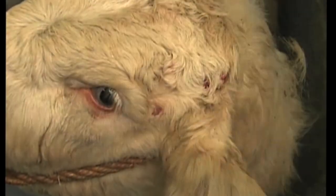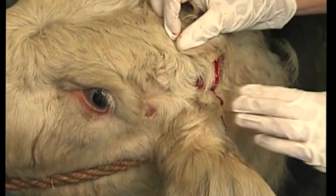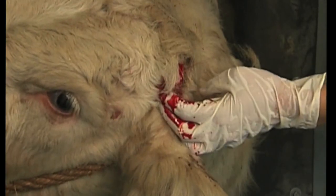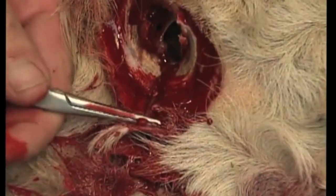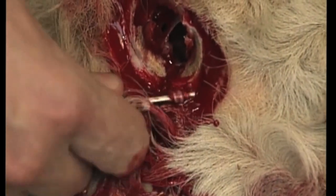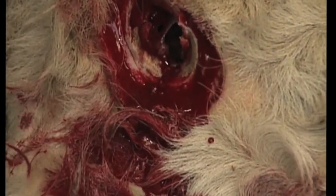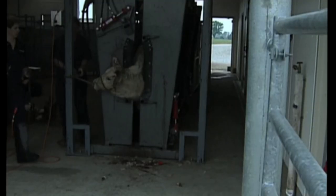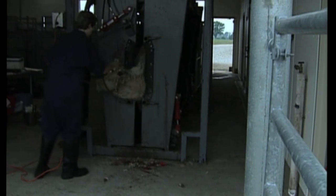If the horn is very large, the sinus cavity will be exposed and increase the possibility of complications such as bleeding, infection, and maggot infestation. You can control bleeding by using forceps to pull arteries or with hot irons to cauterize vessels, and then apply antiseptic spray and fly repellent.